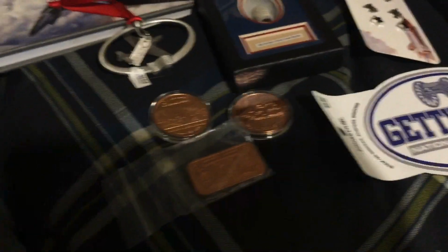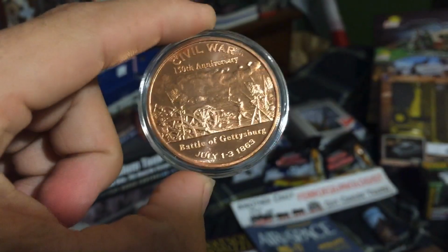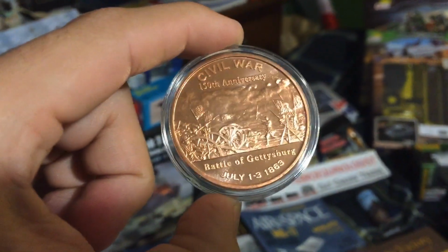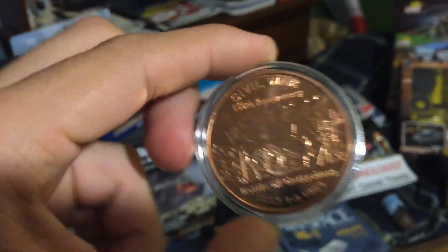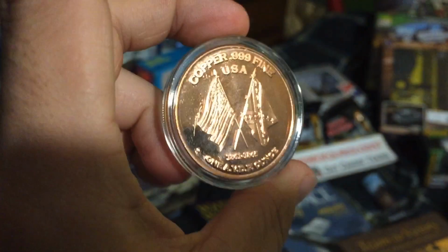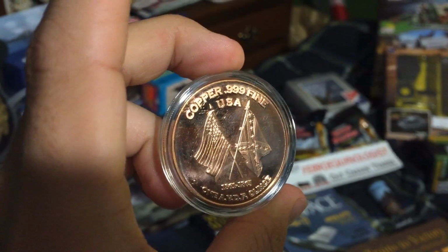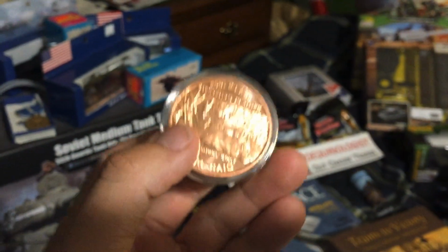Now these 3 things here, those are commemorative coins. This one right here is the Civil War 150th anniversary, and it's also for the 155th anniversary of Gettysburg, July 1st to 3rd, 1863. And on the other side, right there, copper, .999 fine. That's right, this thing is pure copper.